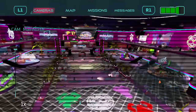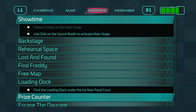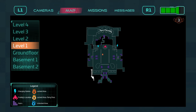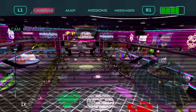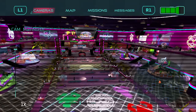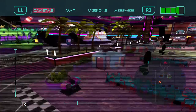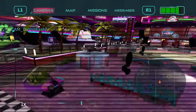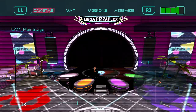Check our Faz watch. Missions. Disc on the sound booth to activate main stage. Where is the sound booth? I better avoid that spotlight. Seriously, they give you the missions, but they don't exactly tell you where it is.